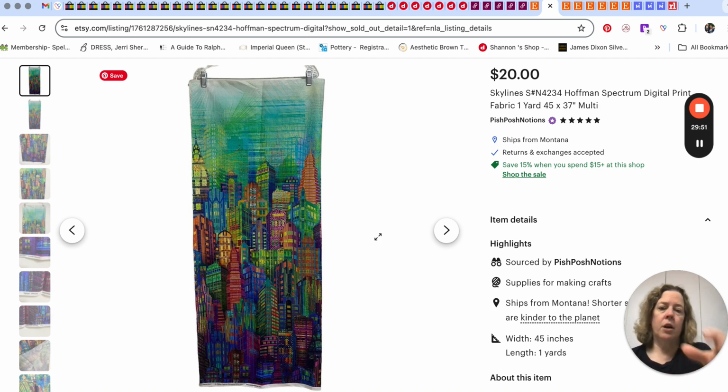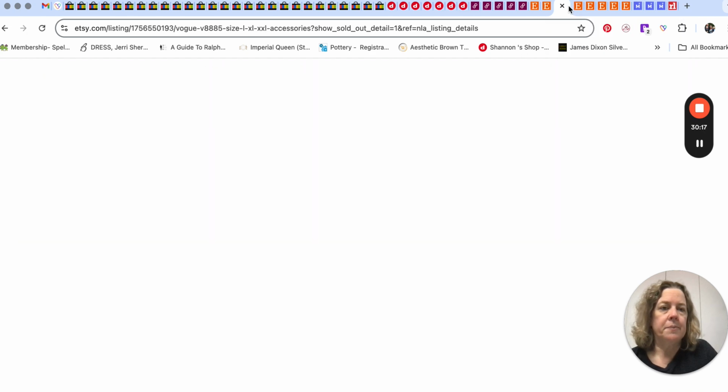But it's just 1 yard. I have it folded for this picture so you could see the whole repeat. It's a digital print fabric. I had it in this color, and then I have it in black and white. And so this sold for $20. I had it on eBay, cross-posted it to Etsy. It's a sewing shop, so I cross-post my fabric into there. And it sold on Etsy for $20 for the 1 yard.